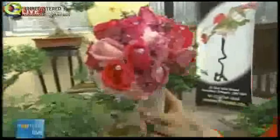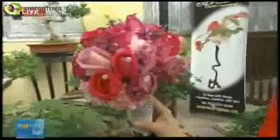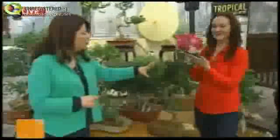So there's a lot to choose from here, whether it's going to be air plants, even. I'm just going to grab this, because I want you to see that, of course, we do flowers here as well. And look at that. Imagine that for a wedding. Something unusual, something different. So you can get your flower arrangements, you can get your tropical plants, bromeliads, air plants, your bonsai trees. It's endless.